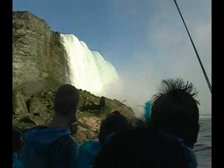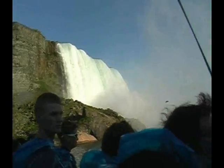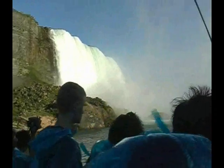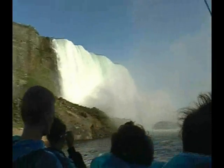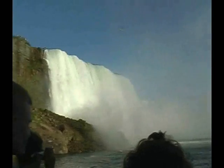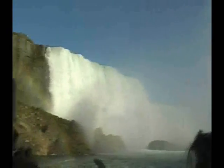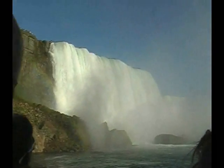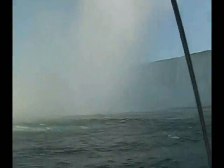Between the United States and Canada. Beneath us, the water plunges to a depth of 180 feet or 55 meters. The water that flows over the falls comes from four of the five Great Lakes. From here, the water goes down the Niagara River to Lake Ontario, then the St. Lawrence River, and finally to the Atlantic Ocean. Just to the right of the falls is the journey behind the falls.